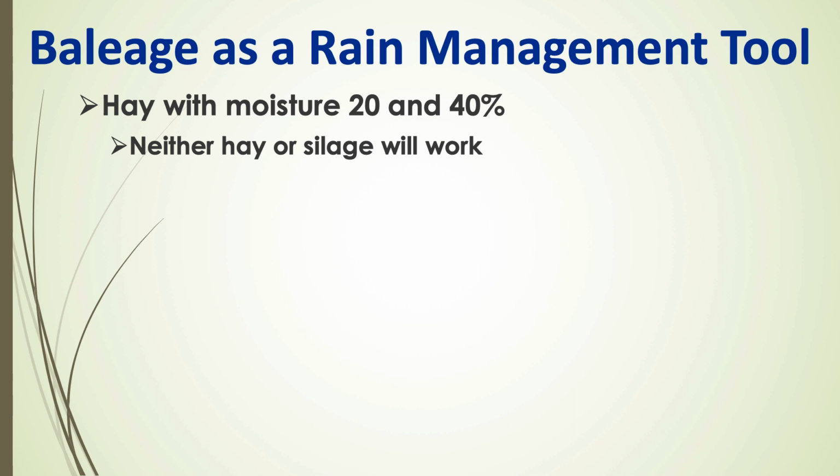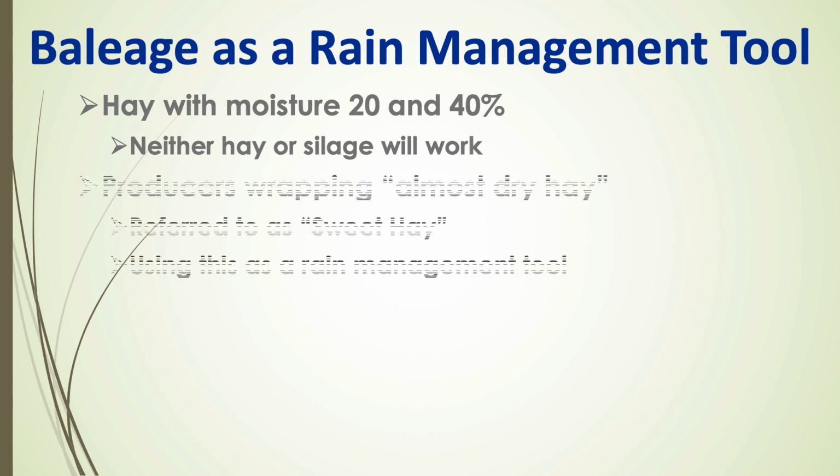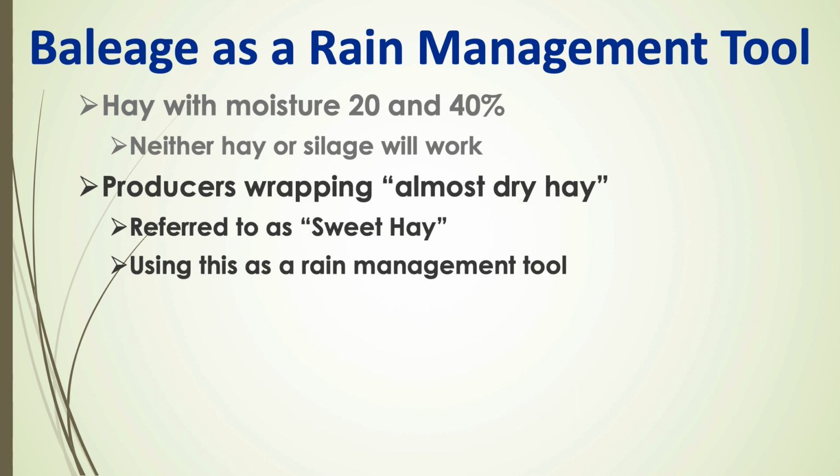But there's more and more people that are starting to make what they call sweet hay in this range and having fairly good success. And they refer to it as sweet hay. It doesn't really go through a full fermentation. It's a partial fermentation. I'll show you some data in a minute. And they're using this kind of as a rain management tool.